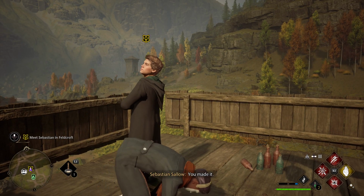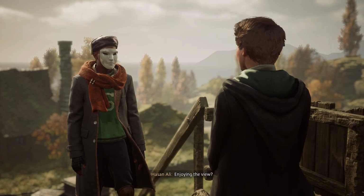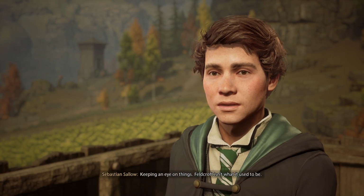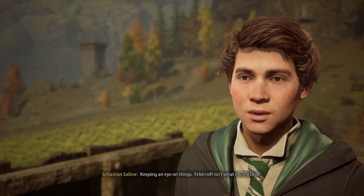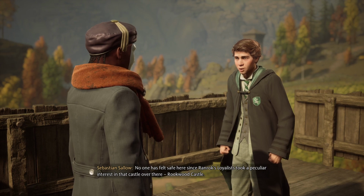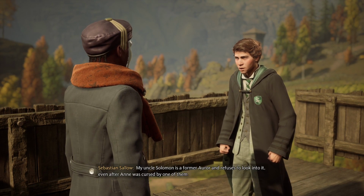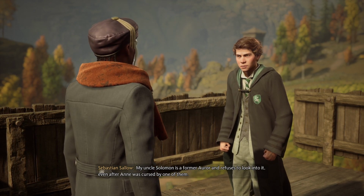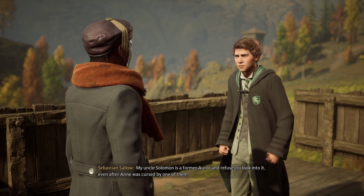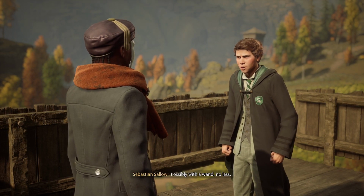You made it. Enjoying the view? Keeping an eye on things. Feldcroft isn't what it used to be. No one has felt safe here since Ranrock's loyalists took a peculiar interest in that castle over there. Rookwood Castle. My uncle Solomon is a former Auror and refuses to look into it, even after Anne was cursed by one of them. Possibly with a wand, no less.